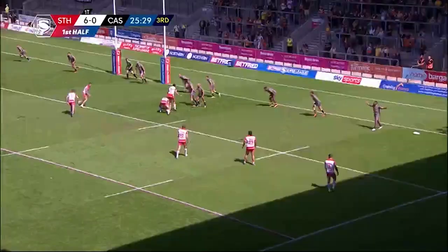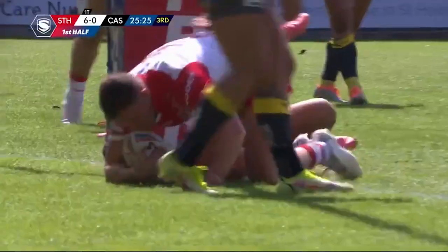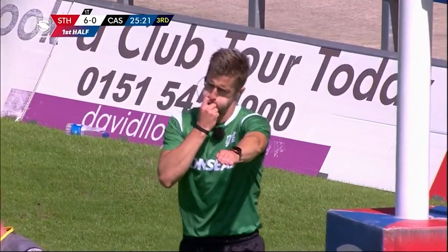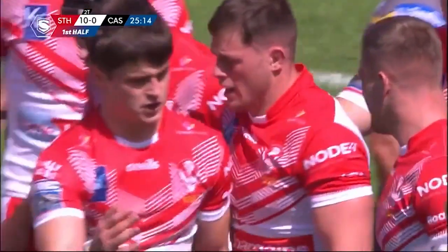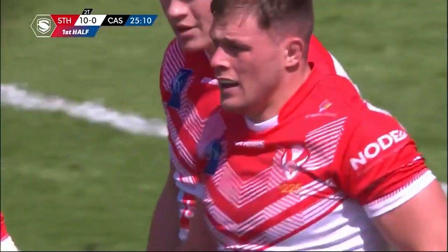Go free. Roby gets it to Wellsby. Short pass, they're going to go in again. And it's a second try. And they crash their way over. And it's Morgan Knowles with the second St Helens try, the second time in the opening 15 minutes. Castleford's goal line defence is busted open.